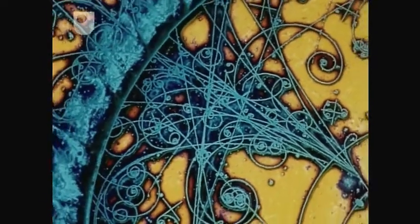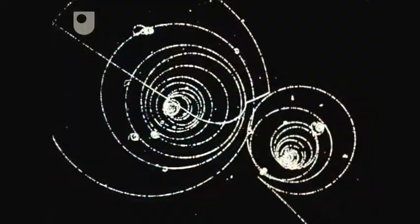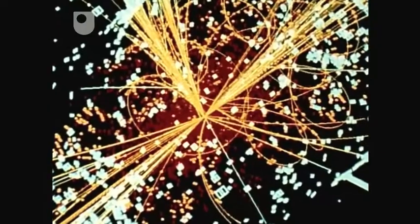The holy grail for particle physicists, and the reason they're spending billions on this experiment, is to try to answer a simple but profound question. Where does mass come from? A question you might have thought they'd have figured out by now. One particular thing we're looking for is something called the Higgs boson, which is associated with the mechanism by which particles acquire mass.